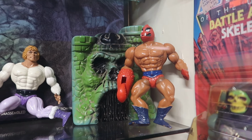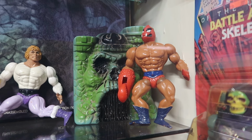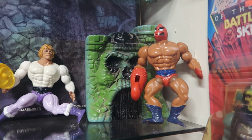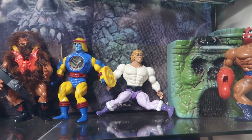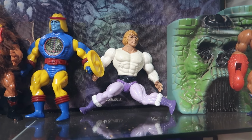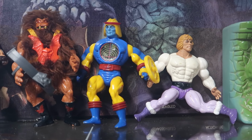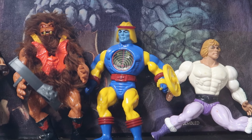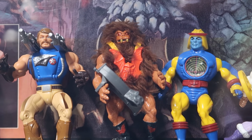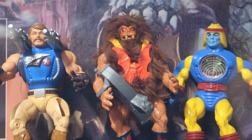So let me see if I can remember these characters. Some of the names are pretty simple, so I think that must have just been Crab Man. He's got a crab claw. That's, what is it? Prince. When he wasn't He-Man, he was a prince. Is it Prince Adam? Prince Adam, I think? I don't know what this blue He-Man is. I was about to say that was Beast Man, but I know Beast Man is a different character.